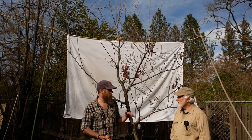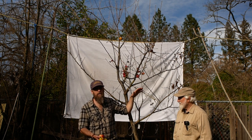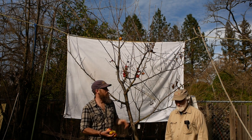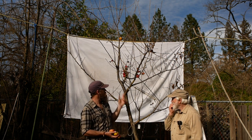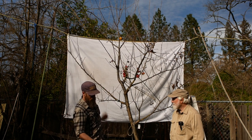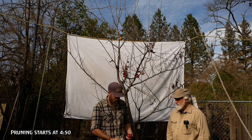Today we're going to prune this and do a little bit more training to finalize the main form of the tree, which should be done pretty much this year. First though, I brought some of the apples that are actually growing on this tree. As you can see, there's a couple of these too, so we'll taste this as well. We're just going to do a quick tasting before we get started.